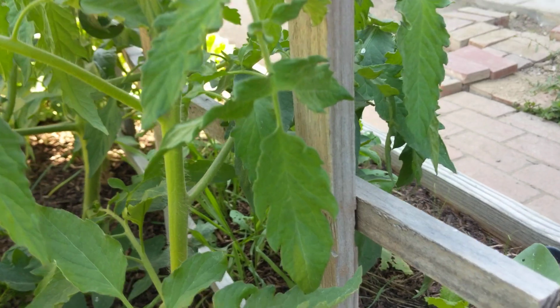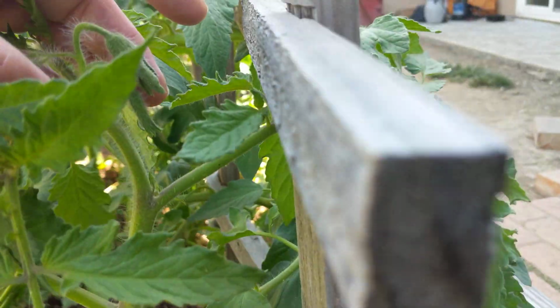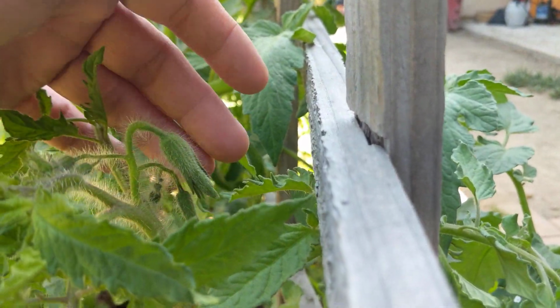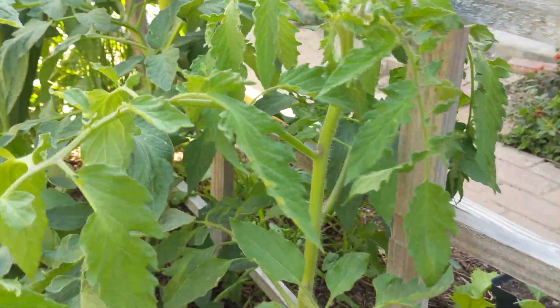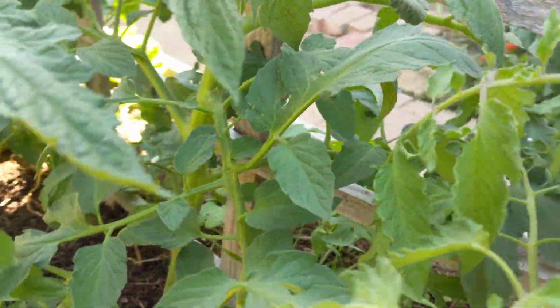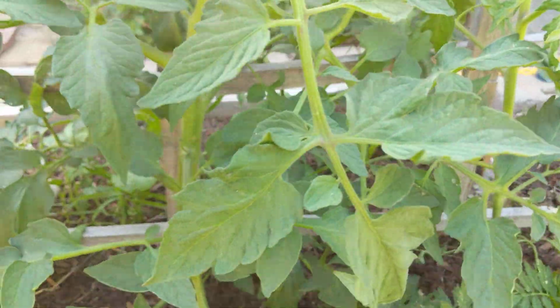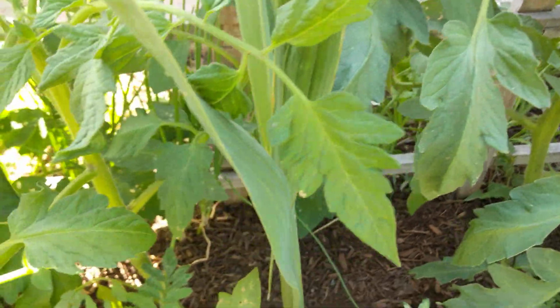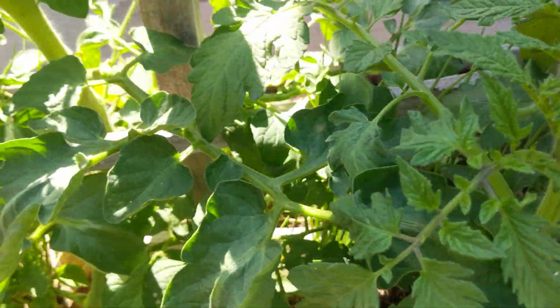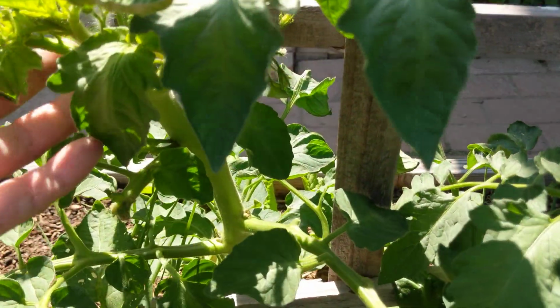So here's an Oxheart tomato. They make really nice large tomatoes, and you can tell by the size of the blossoms. This plant isn't very tall yet. Next to it is our, let's see, this is a celebrity tomato, Cherokee purple, and Principe Borghese.